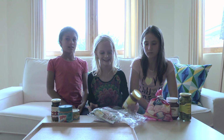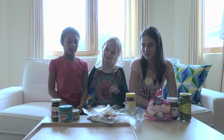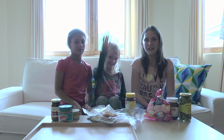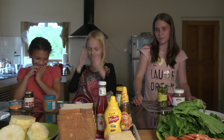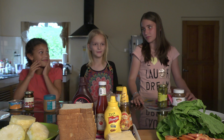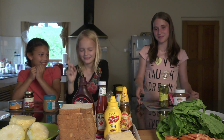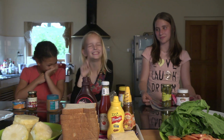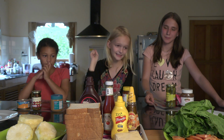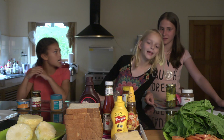Now we have our ingredients, as you can see. So let's go to the kitchen and make some crazy sandwiches. Team Crazy Cooking! What you can see here are the ingredients that we can share and use as much as we want of: pineapple, bread, cacao syrup, ketchup, mustard, honey, some vegetables, which are tomatoes and lettuce, and some cheese.